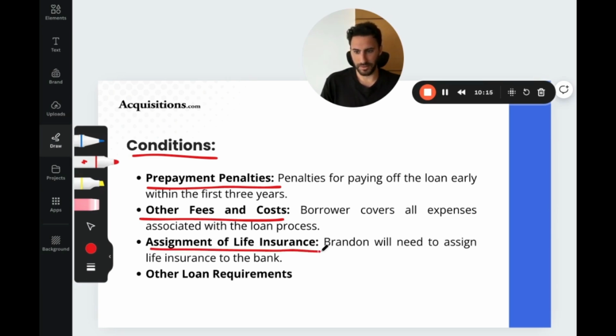Anyway, assignment of life insurance. So Brandon will need to assign life insurance to the bank. It means that if something happens to Brandon, the life insurance payout will go to the bank to help cover the loan. So yeah, they're making sure that they're getting paid.